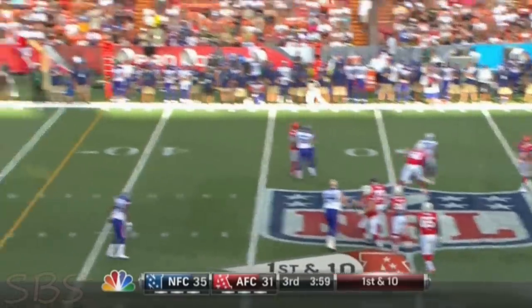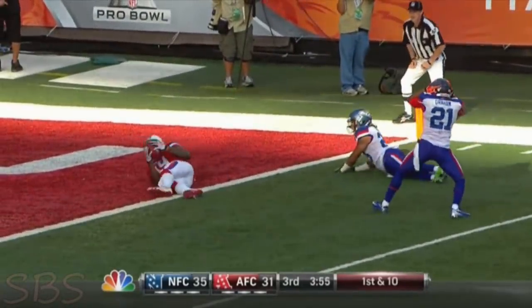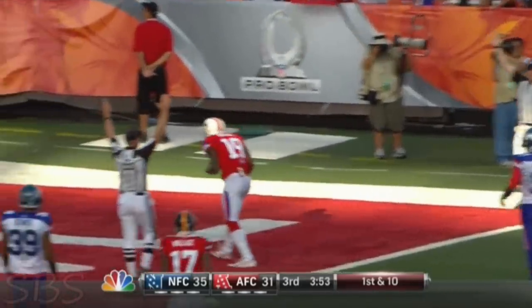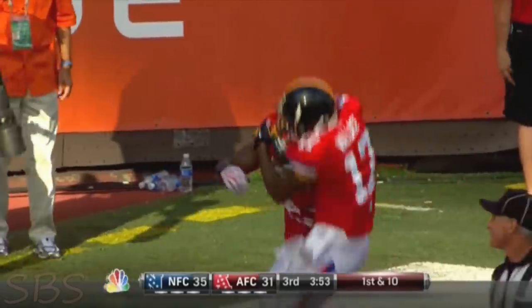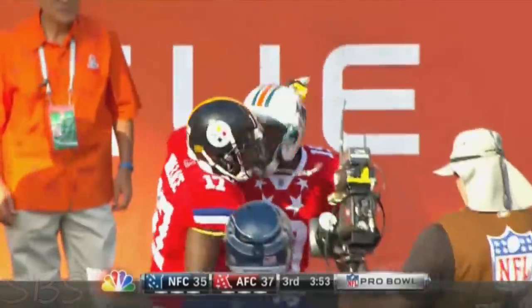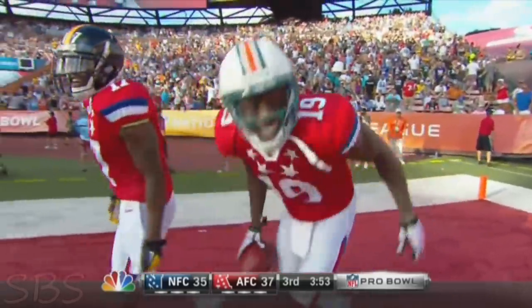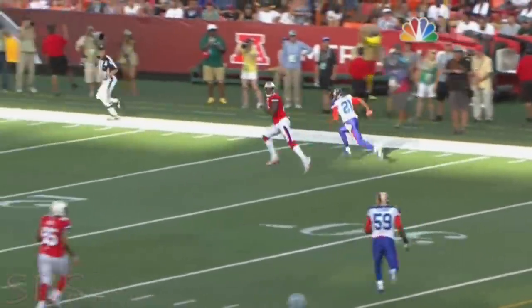1st and 10 for the AFC. Andy Dalton downfield, and it was a great chance to be picked off there. Wait a minute! Brandon Marshall came up with it. Earl Thomas and Corey Graham were on the coverage. Looks like they ran into each other in the end of this pass play.